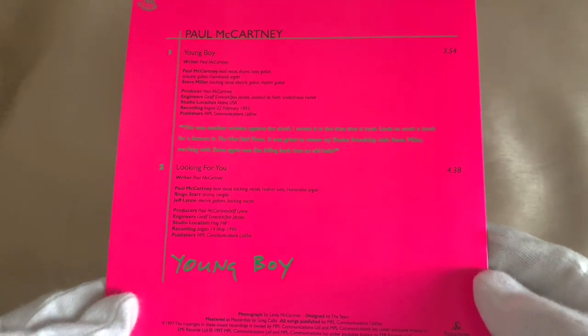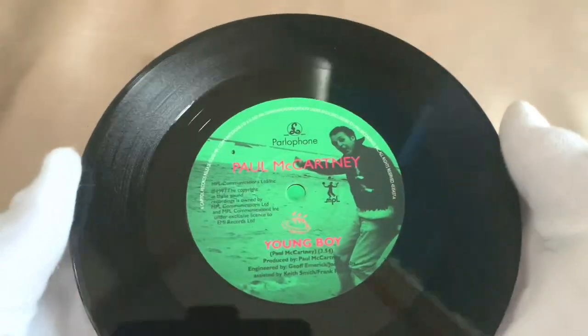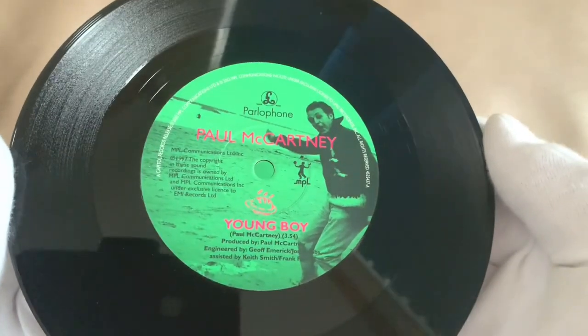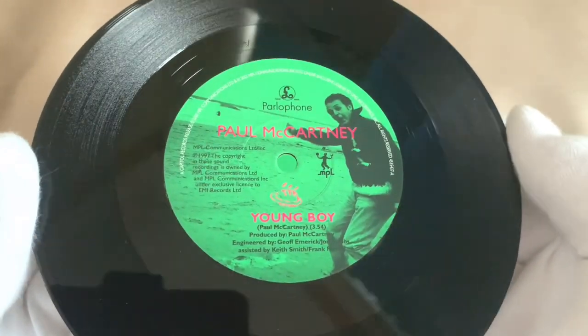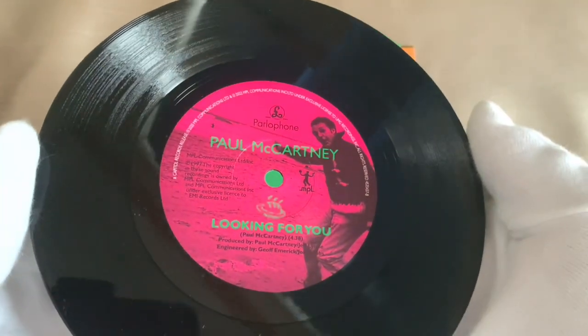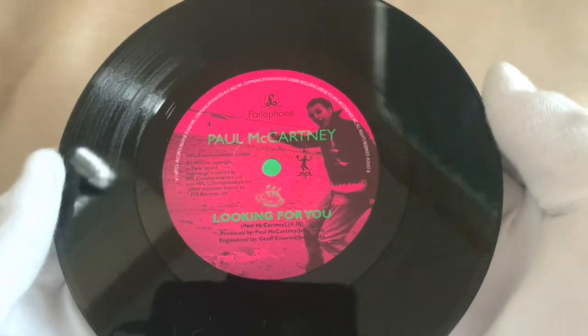And we've got Paul McCartney there, Young Boy, and of course Looking For You on the B-side, which is exclusive to this particular single. And of course you've got the special label there, which is similar to the picture, of course, and the flaming pie right under the centre hole there. So we've got Paul McCartney there, of course Young Boy, which was produced by Paul and engineered by Geoff Emerick, with the B-side being Looking For You, of course, and we've got a pink label there, and of course you've got that flaming pie as well, Looking For You there, Paul McCartney.